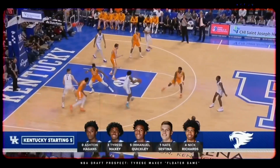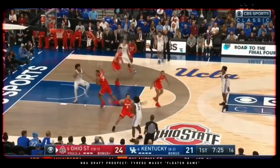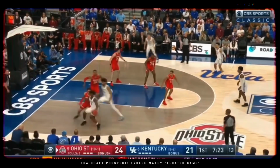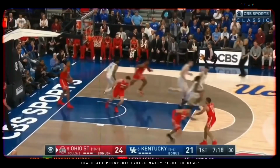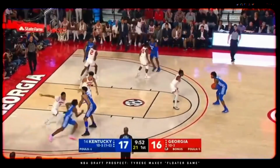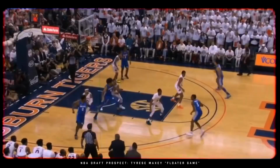Here we see Maxey use a clever curl off the screen and finish the floater with a little n-1 on the chasing defender. Maxey shows off the range on the floater here, as he finishes a high degree of difficulty floater from the left elbow. But his floater game isn't nearly as consistent as his at the rim finishing. He has a clean look here and misses the rim completely.